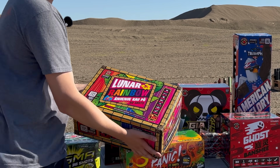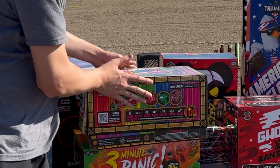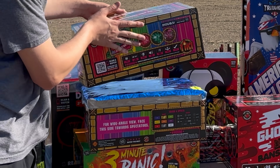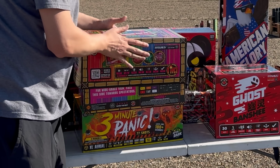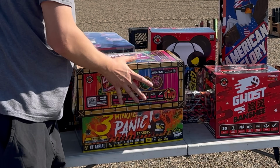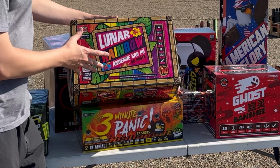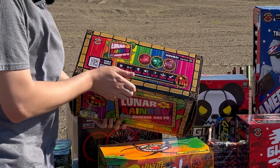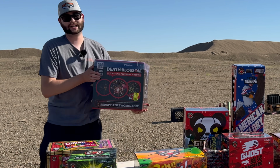Now, this one here I thought was pretty interesting. It's a 50-shot cake called Lunar Rainbow. And it's inside of this box that opens up, which is totally bizarre. Look at that. So this is like a box style firework. We're just gonna go ahead and put that back on there for now, but this one actually features an angle, which they tell you about right here on the side of the cake. I'm thinking this one's gonna be really good, especially since it's 50 shots, and it's definitely got some weight to it.